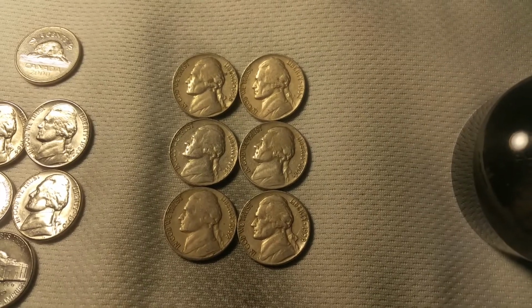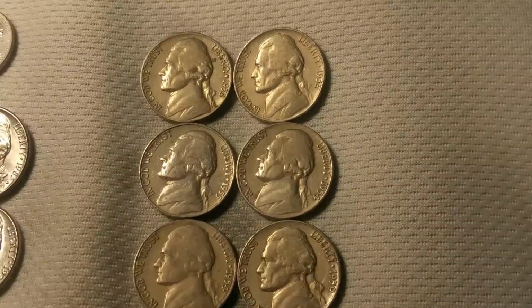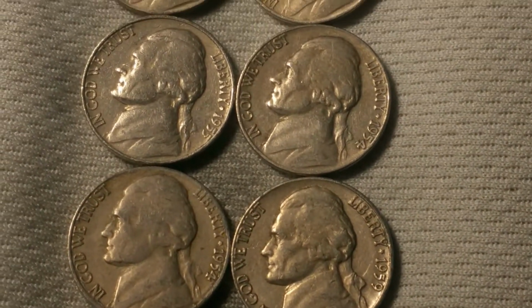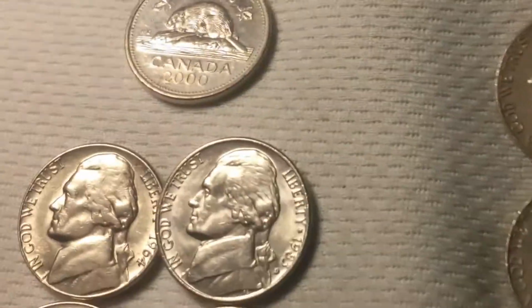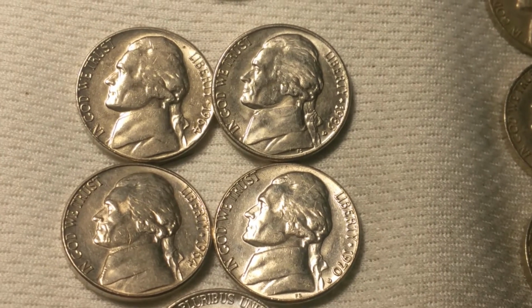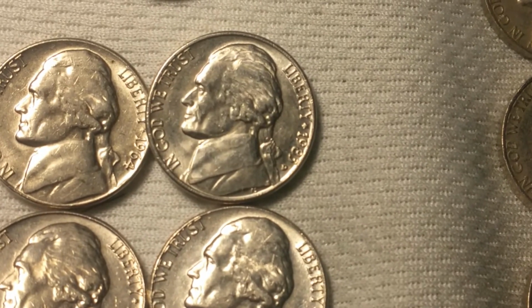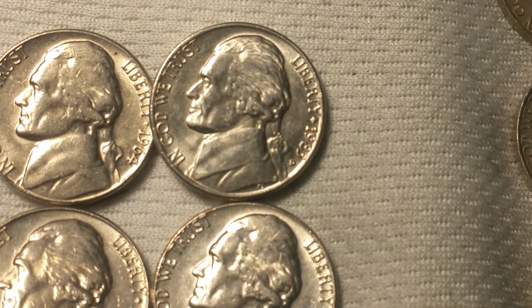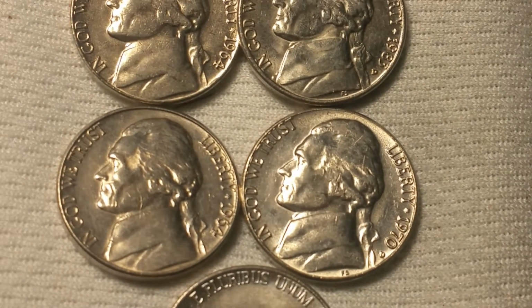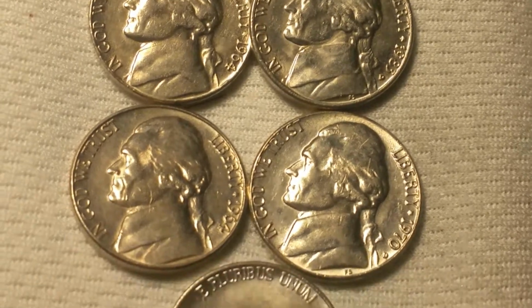Well, I finished off those last few rolls, and that was probably my lightest nickel hunt I've had in a while. Came across the 6 from the 50s, the Canadian, and I pulled 4 really nice ones, a 64, an 83, a 70D, and another 64. I'll check them against my albums just to see if they upgrade.